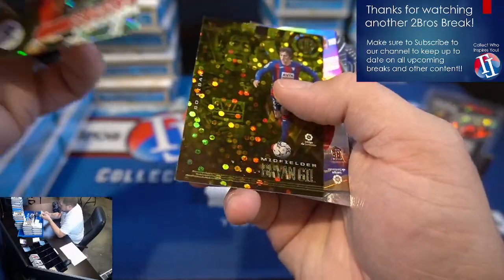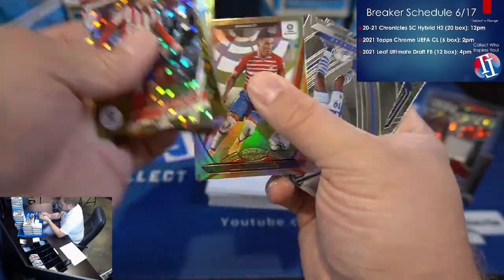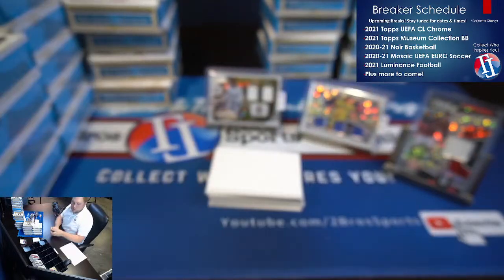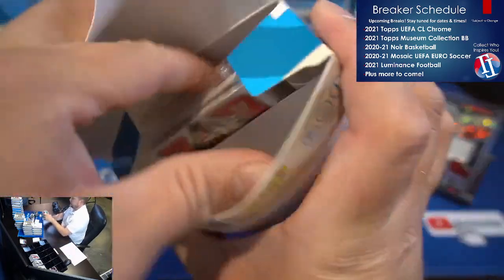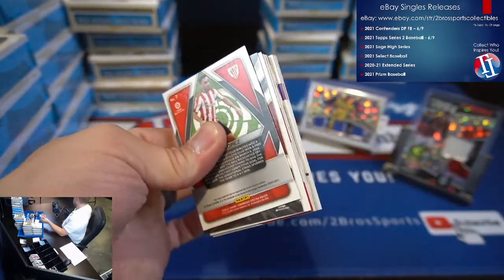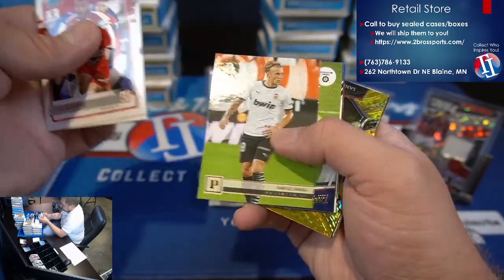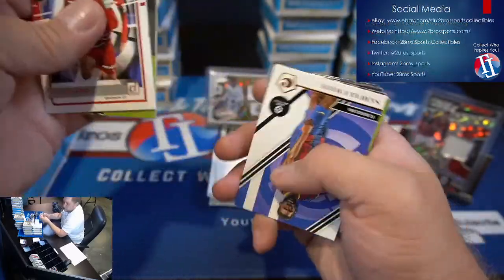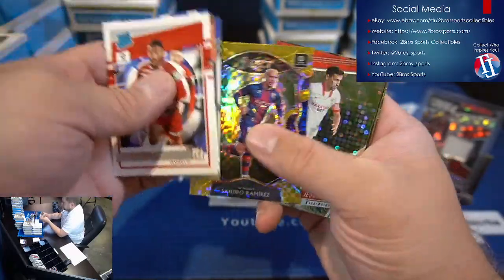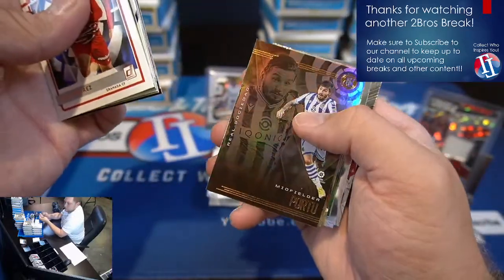Jose Jimenez, Brian Gill, Alex Ramiro, Leo Messi, Machis, Alexander Isak, Morales, and Emerick Laporte, historic ticket. Luis Suarez, rated rookie. Sandro Ramirez, select yellow. Jesus Navas, Jan Oblak, Porto.